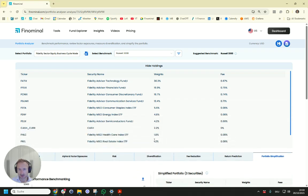Frankly speaking, if you look at positions like this MSCI Real Estate Index of 1.2%, this doesn't move the needle. It's just a distraction. Same with 1.8%, unless this is a very specific diversifying alternative strategy, right? Such small positions don't matter. And for clarity of mind, it's better to get rid of them.